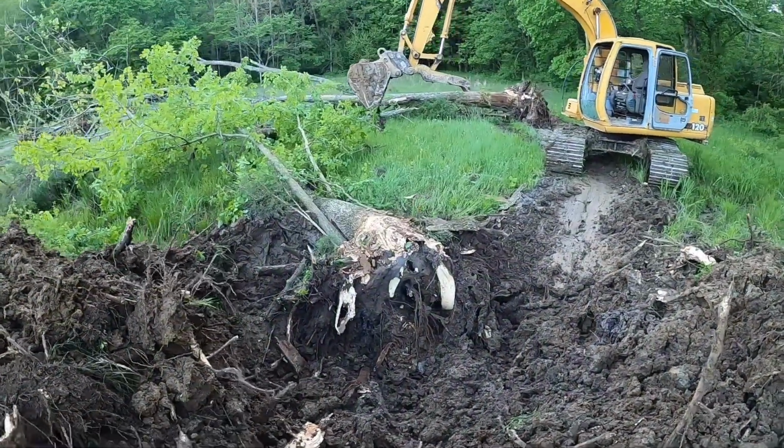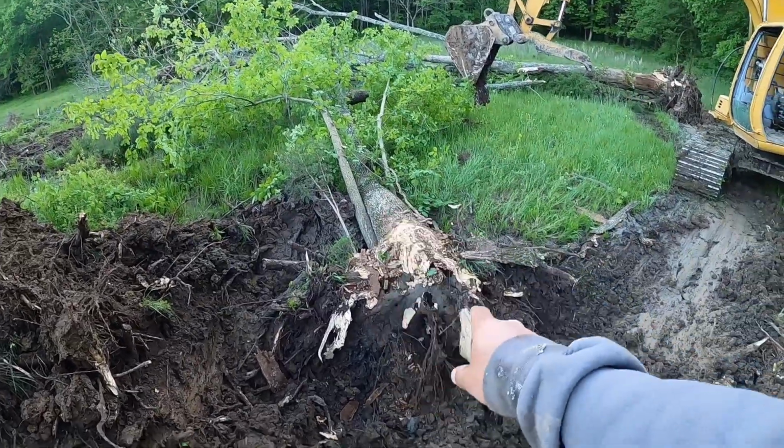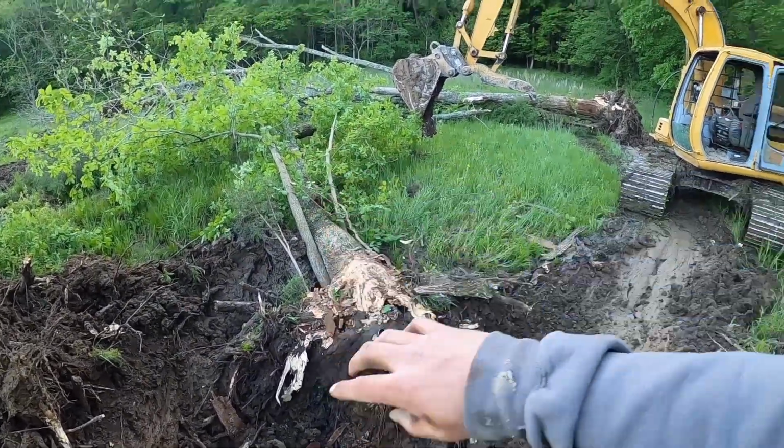Check that out, guys. That went perfectly. Perfectly as planned. As that tree went down, it busted this spur off. So now it was two separate pieces. Made it really easy to get it in and out of the hole. Let's get that one tossed over in the pile, get our mess cleaned up. We'll call this one a wrap.